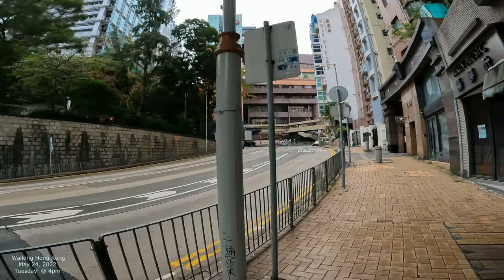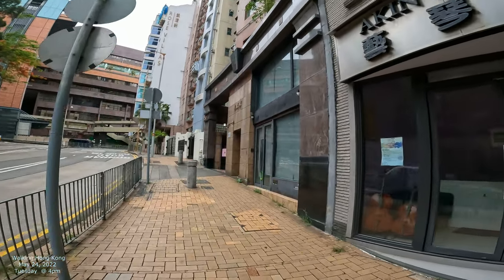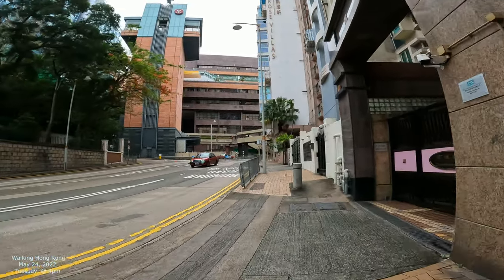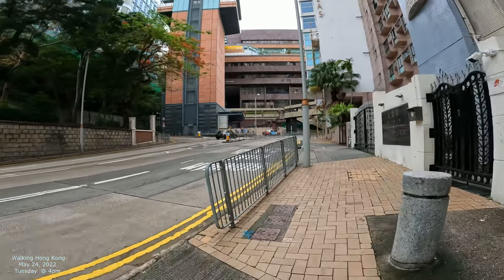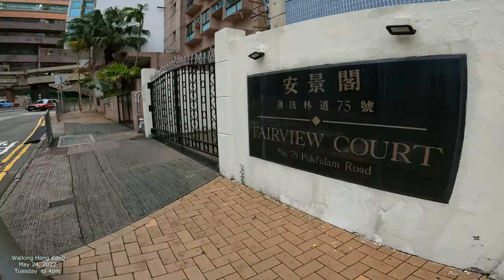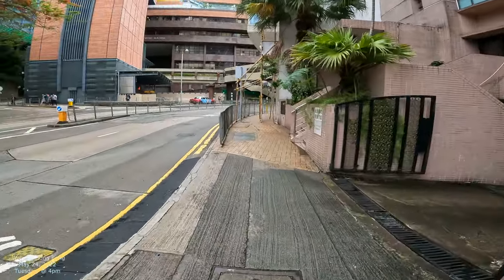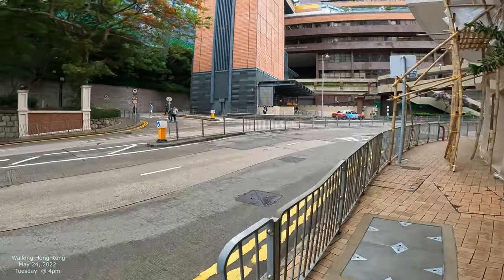I have been up there a long time ago. Of course, I didn't have the YouTube channel back then. So I think what we're gonna do is try to go up there and kind of walk around a little bit if we can. Kind of curious if classes are still going or not as well. Pokfulam Road. Fairview Court. Not even sure I'm gonna get across the road there.